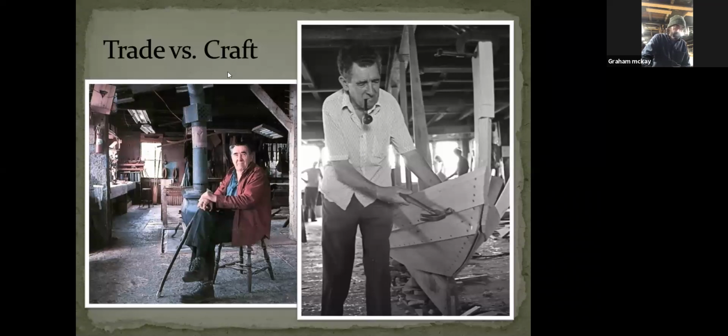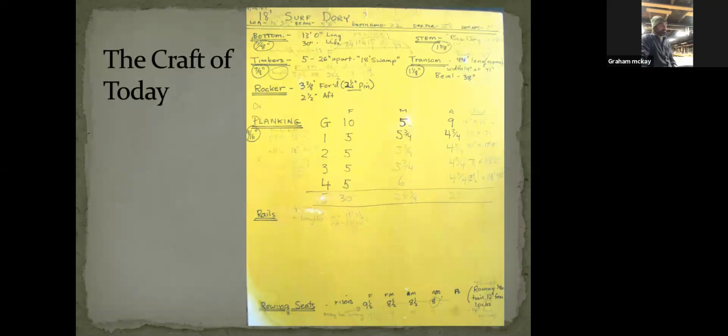It sort of morphs into a craft nowadays for me when I have to custom build something for a customer, or I have to modify a design. It requires a little bit more thought than just taking a pattern, tracing it out, cutting it out, making it part of the boat. Here's also where it becomes a craft. So that boat that I showed you earlier with the Corcel bottom, this is what you use to build it. This is essentially our plan for that boat. We work from patterns to some degree.